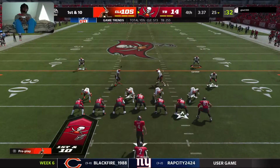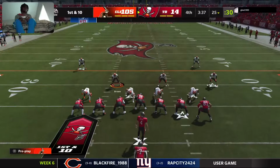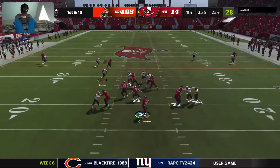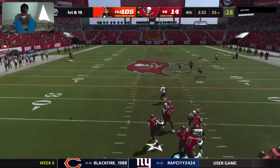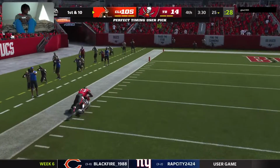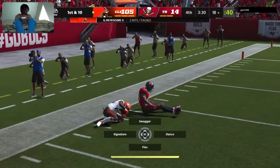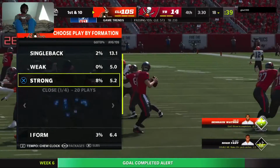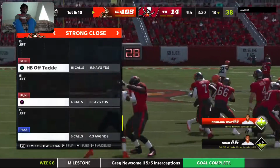Tampa offense ready to get their drive started. We certainly had a sense coming in here that these guys were in for a tough one on the road. That has been how this ball game has played out. They trail big as we continue on now here. And my goodness, another interception. Picked off by Greg Newsome. And the Browns are going to have the football here at their own 18-yard line.